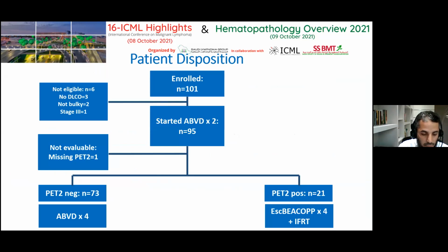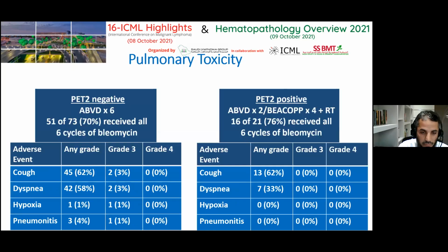100 patients were enrolled. 92 patients completed 2 cycles of ABVD. 73 patients, or 78%, had BIT2 negative and received an additional 4 cycles of ABVD with removal of radiation therapy. 21 patients, or 22%, had BIT2 positive and received the escalation treatment, which is 4 cycles of escalated BEACOPP, plus they added radiation therapy.